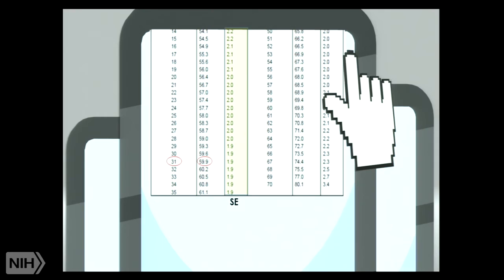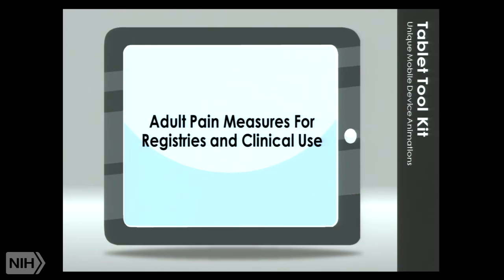So I want to give you a couple of examples. We've already talked about many of the ways that PROMIS measures have been incorporated into EPIC and REDCap and all of these other kinds of things. I want to talk about one particular kind of use that I'm particularly excited about, and that's the use of adult pain measures for registries and clinical use, both at the same time. So I'm going to talk about two different instances of this.